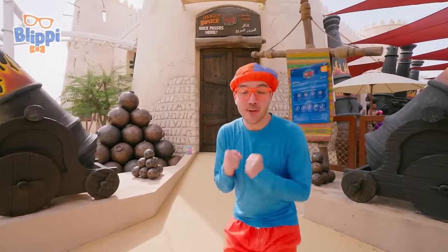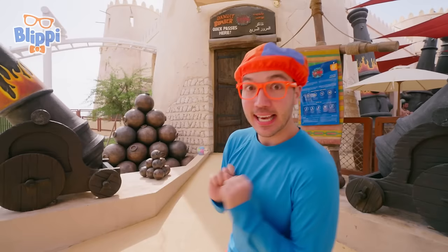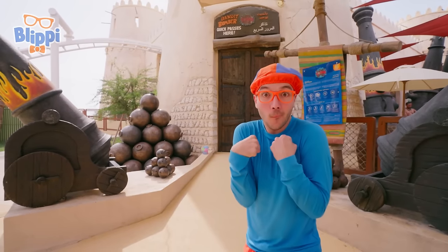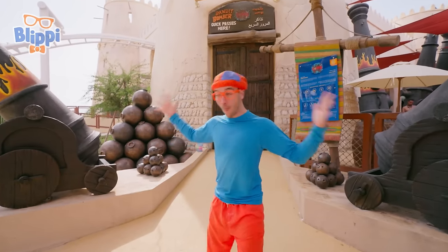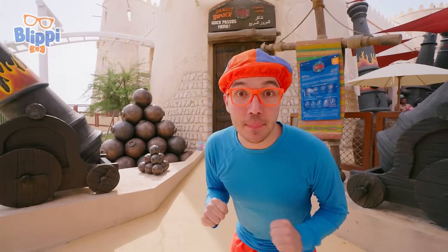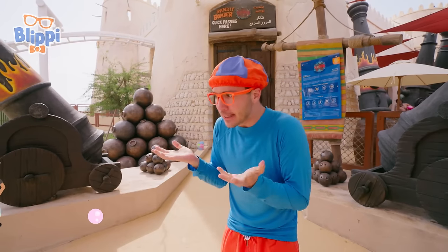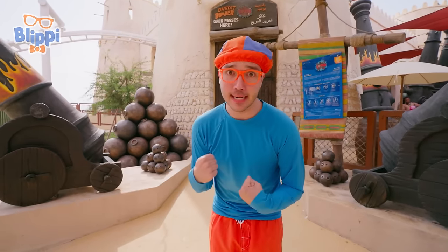Whoa, check it out. We're here at the bandits' hideout. Whoa, this is where the bandits live. Ooh. Do you remember the story of the lost pearl? Yeah, there was a big tornado. Whoa, yeah, and then they lost the mother pearl. You know what happened next? Yeah, bandits came and took the mother pearl. That was not very nice.